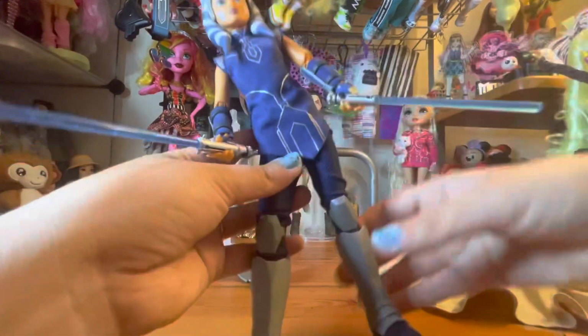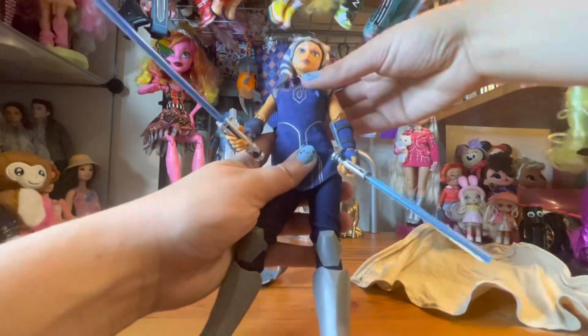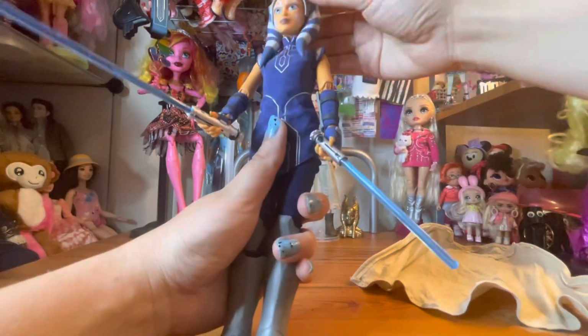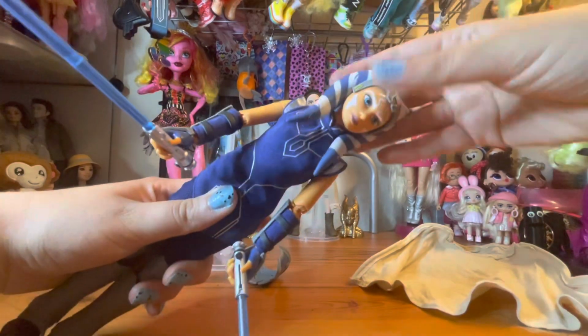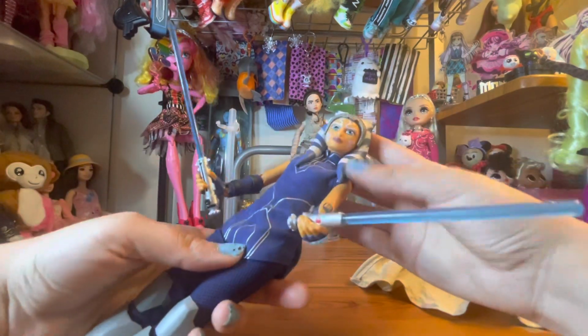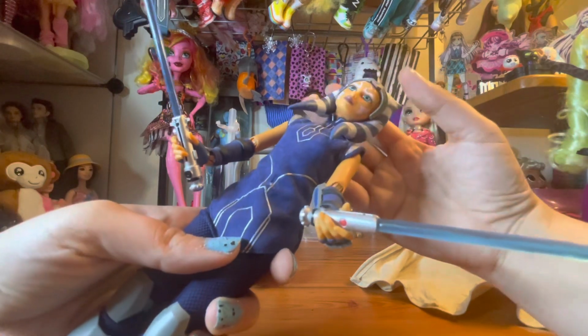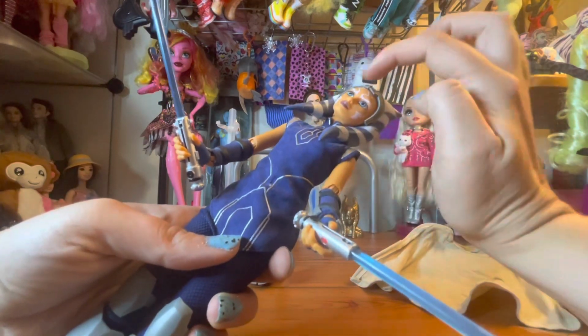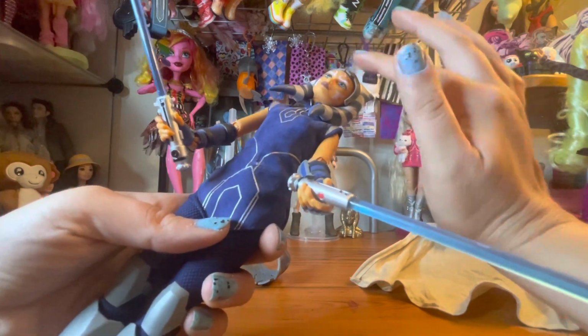And she is very, very highly jointed. Her head is nice and loose, to the point where it'll stay pretty much where you want it, but at the same time is pretty posable, which sometimes can be hard with her. I know the name of them, but I cannot think of them right now. But with her headpiece, her horns, she does have her headband type piece here.